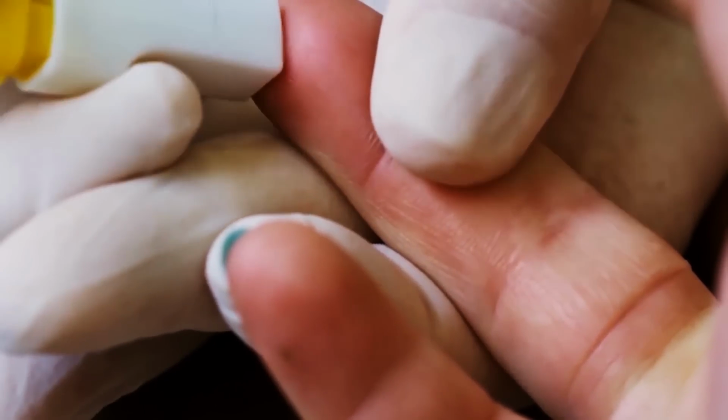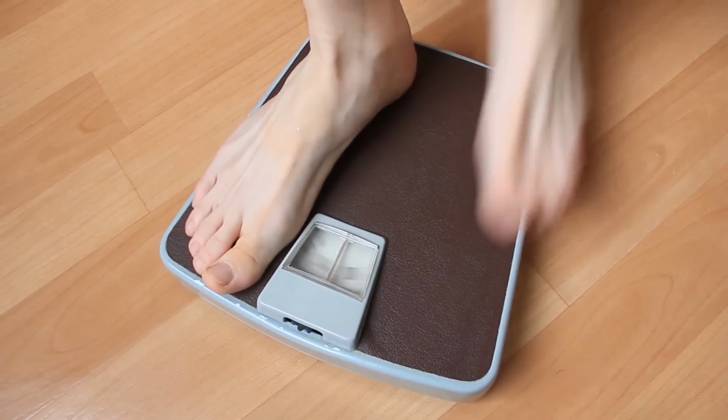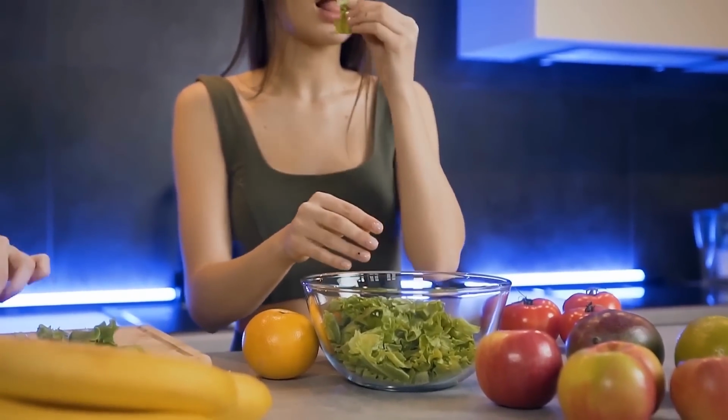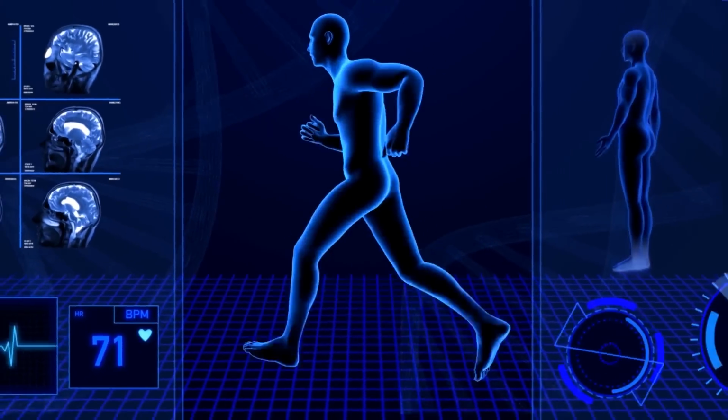When it comes to keeping your blood sugar levels in check, watching your weight, or even lowering your risk of developing type 2 diabetes, the energy you're putting into your body is key. But you also need to focus on burning energy. That means you need to exercise.